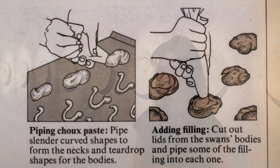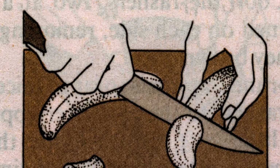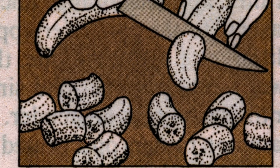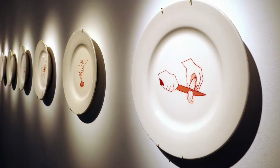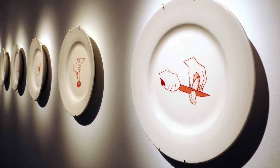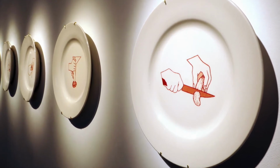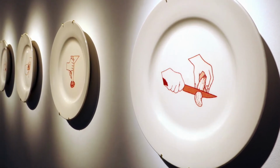So while I was looking through a cookbook, it was like from the 50s, and I'm looking through these step-by-step instructions, and there were these hand illustrations. And I was like, oh, this is so interesting. I'm looking at these images that are showing how to cook something, but at the same time, they almost insinuate something very erotic. And I thought that was a good departure point for making some sort of illustrational work that could be printed on plates.